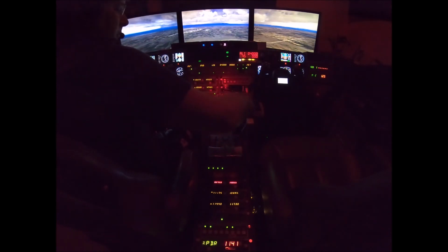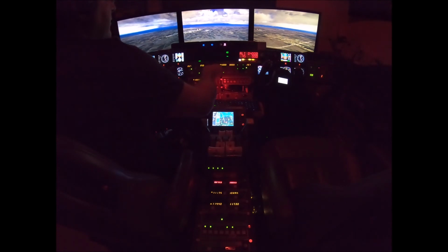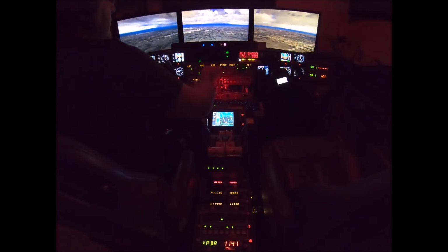North Perry. And citation 1 Sierra Charlie, fly heading 095. 095 on heading, 1 Sierra Charlie.